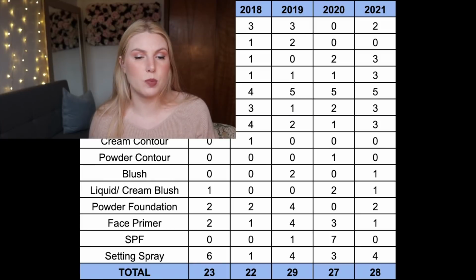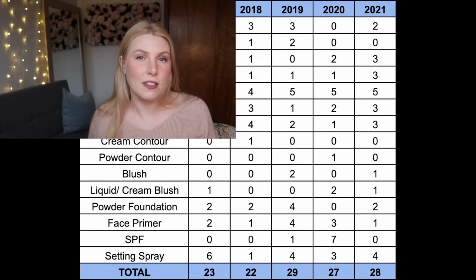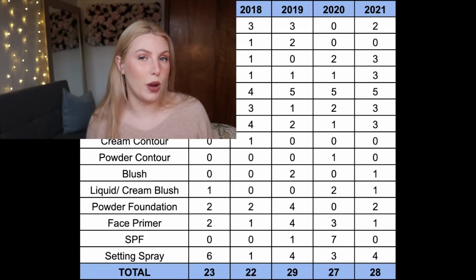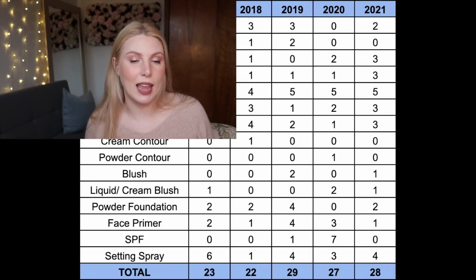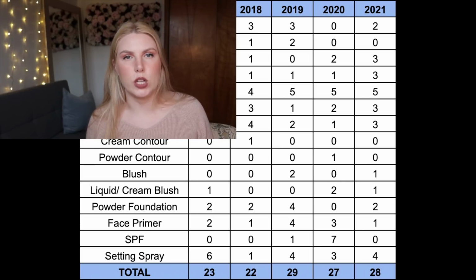Whatever. And then for setting sprays, I used up 4, which is pretty similar to the amounts that I used up in previous years. All of my setting sprays, again, are brand new, or I've only used them a handful of times, so I don't think my number will be that high in 2022.